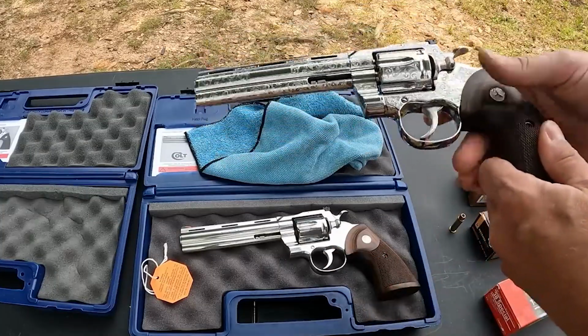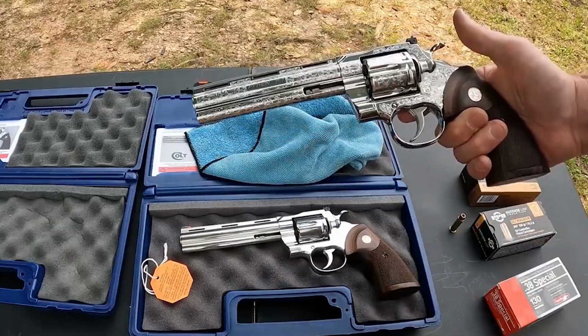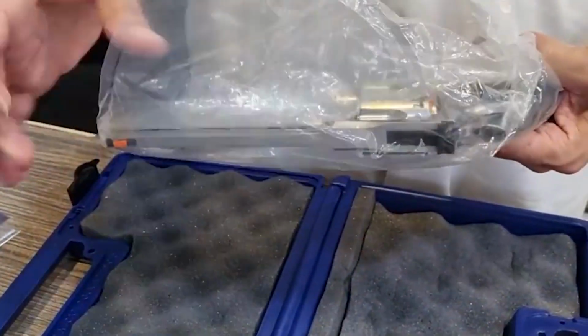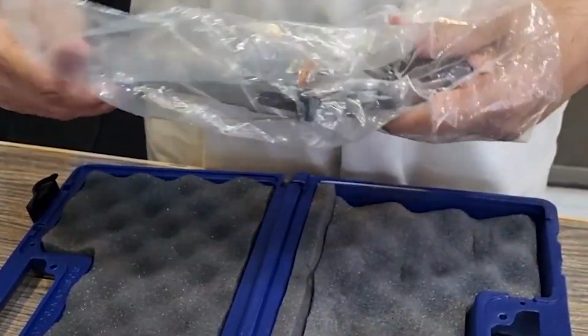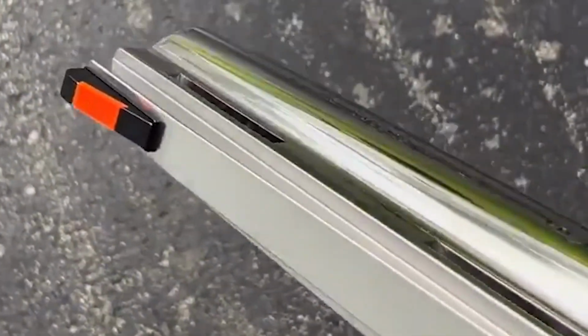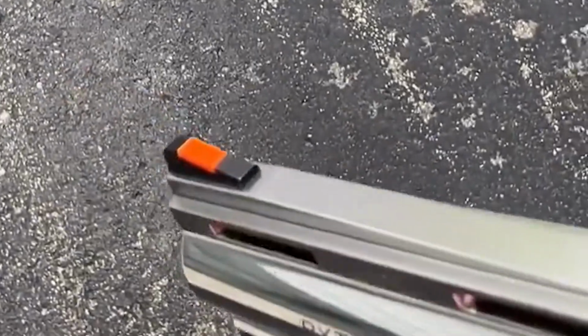Counterfeits and refinished guns do circulate, so authentication matters. But if you own a genuine Python, you own the single most iconic revolver in American firearms history. Selling it would be the kind of mistake that haunts you forever. So there you have it. 10 revolvers that deserve a permanent home in your collection.